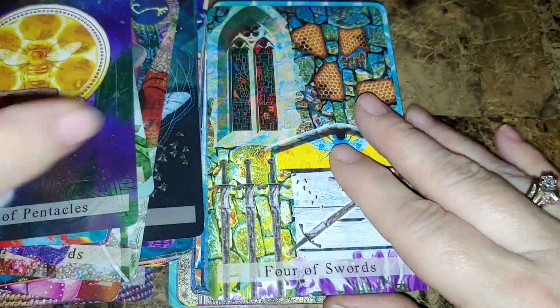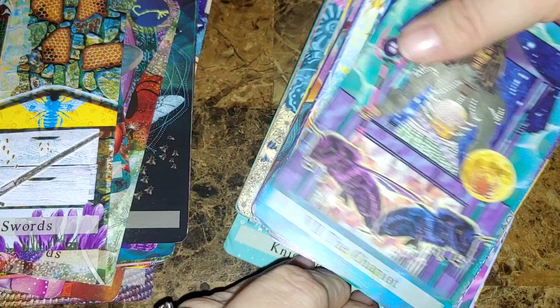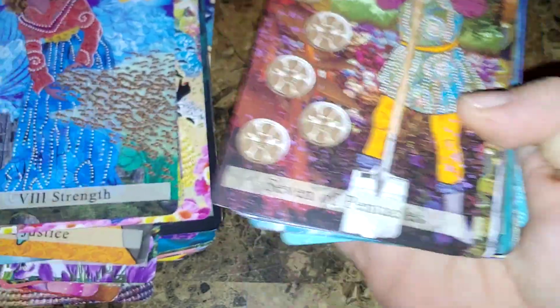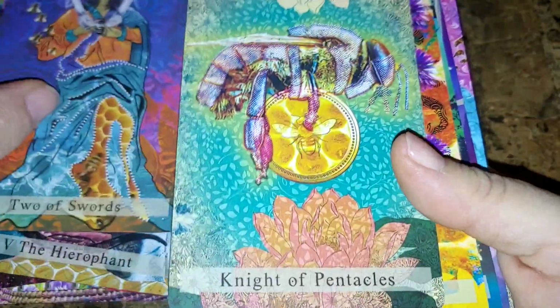I will be doing that more in 2024. Just because Journey of the Sacred Bee, which is based on the Thoth, is one of my top five favorite decks, this one is not going to be any different. It's based on Art Nouveau, if you can't tell. It's just the colors in it are fabulous. And I love it to pieces. And that is all my decks.